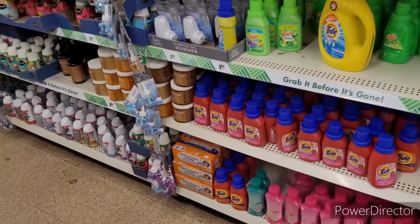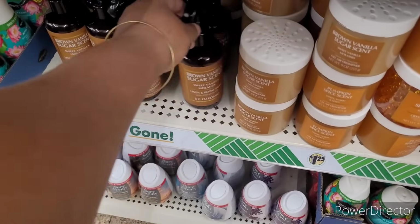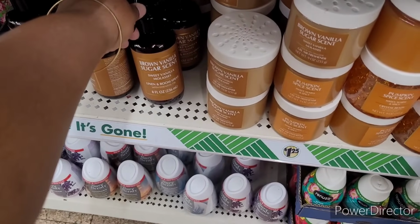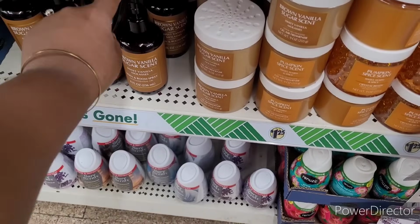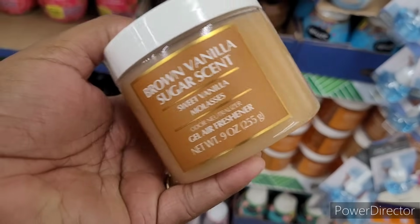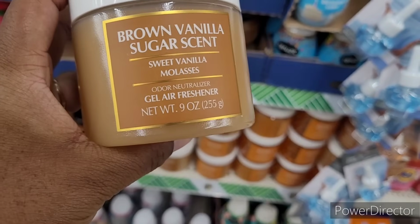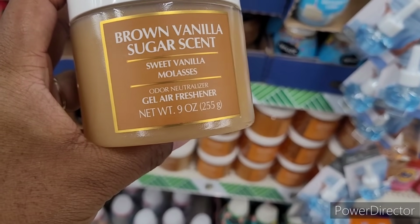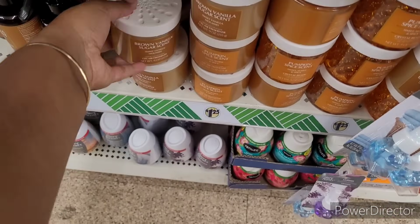Ooh, what's this? Ooh, now I didn't see the brown. Vanilla brown sugar vanilla scent. Sweet vanilla molasses. I'm gonna have to get that. And look, I don't think I've seen these either. This is gel air freshener. I'm gonna have to get that and see what they do.